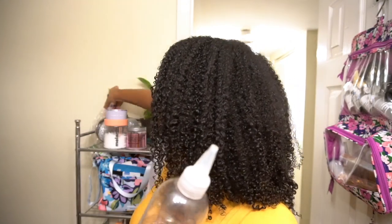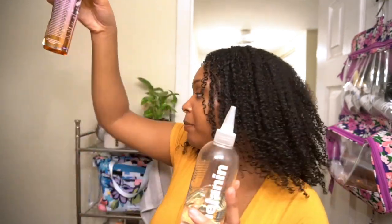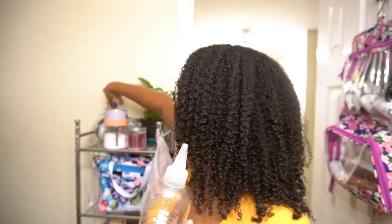It just works really, really well. And I appreciate the applicator tip as opposed to an oil that's just like a spray. Like, this is messy for me, in my opinion. So, as far as oils go, I do recommend the Melanin Multi-Use Pure Blend Oil, and I do also have a review for this up top.